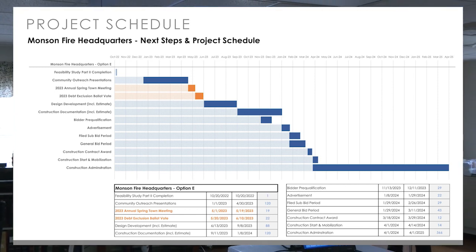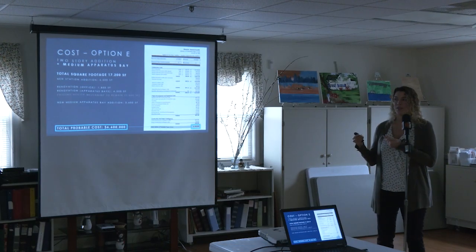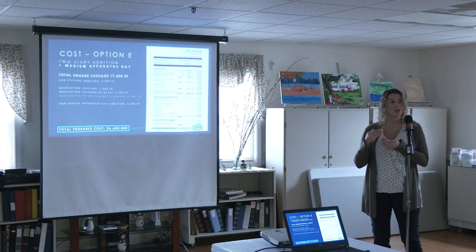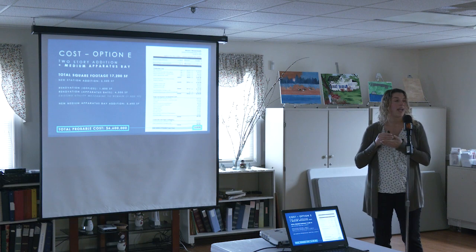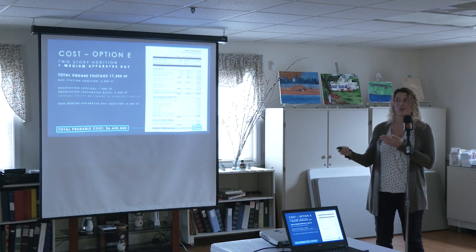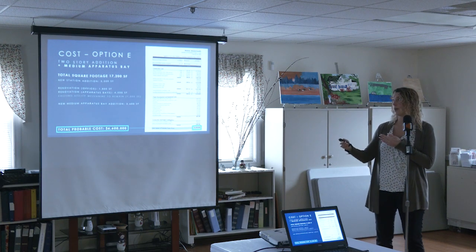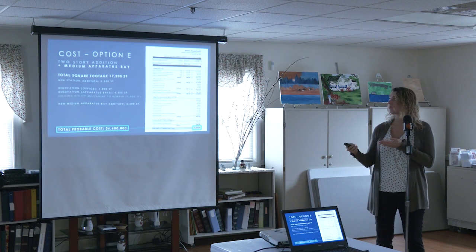We are assuming a 12-month construction duration, so about a year of construction. This would require some temporary operations because the fire department has to remain operational during construction. So we would have to work that into this overall solution. And then essentially we say, okay, at the midpoint, so 6 months into that construction, that's where we want to assume our construction costs are. So that is incorporated into this number currently, so that these costs are projected all the way into the fall of 2024. Now, if that project start date moves at all, that escalation would have to adjust as well.